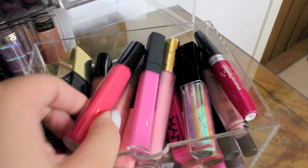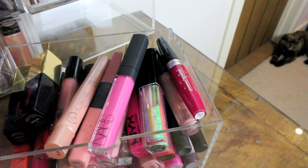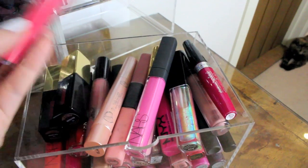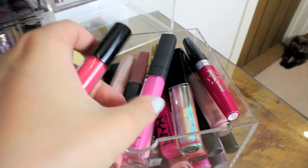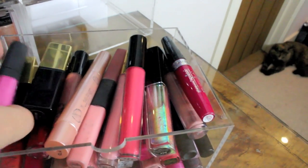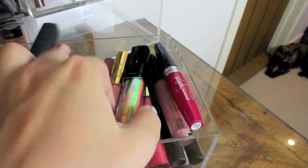So if I go in from here, this is actually my newest one. I love this. This is, what's it called? Star Quality from the MAC Real Sexy collection. It's gorgeous. I love that. I love cream sheen glass as well. They're amazing. NARS Larger Than Life lip gloss. I've got a couple of the YSL glossy stains, which are incredible. There's a review on my blog if you guys want to check that out.